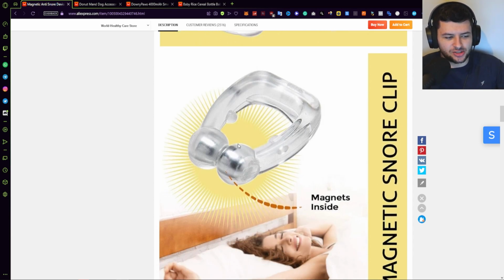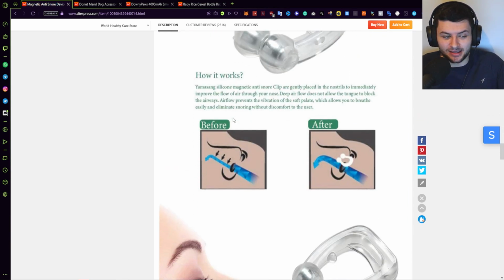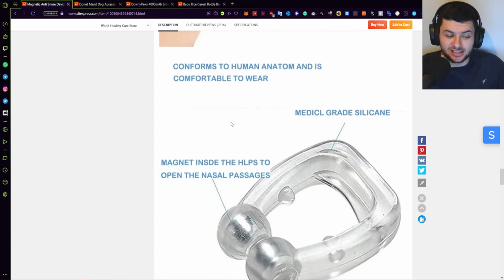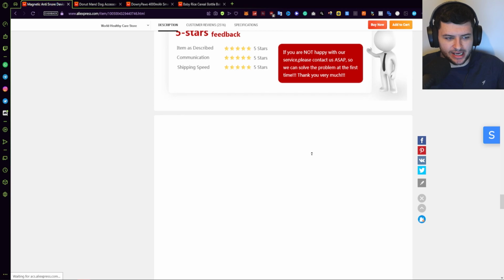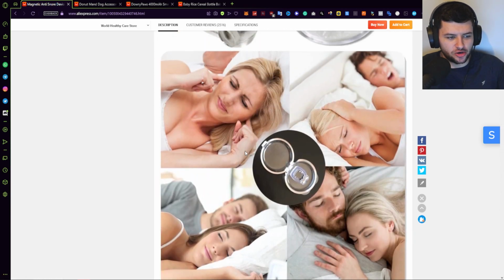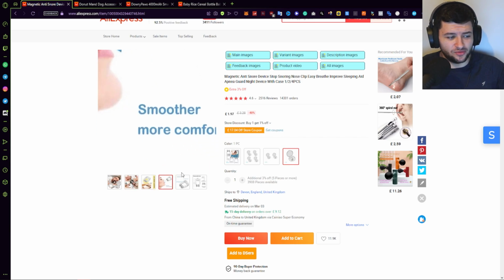And it uses these little magnets to apparently open up your nasal passage. So that's kind of cool. That's the kind of gimmick. That's what makes it interesting. And I've never actually seen something like this being sold before. But the important thing is this has a comfortable design, so it's not supposed to actually hurt your nose, which is important because we don't want to sell customers something which is horrible and makes them not feel very good.